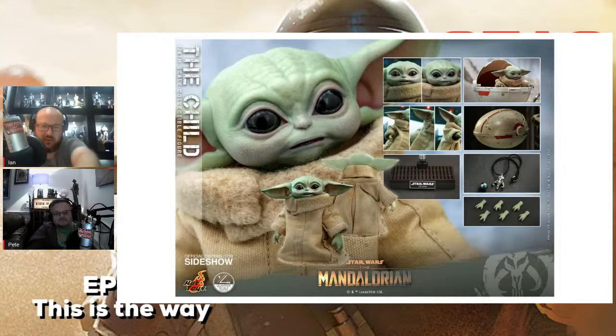Because you can look, they give you a 6 scale base. Yeah, one of the old New Hope bases sprayed black. Yeah. So I don't quite know why you would want that on its own. To be fair, it's a bit of an odd one because it works perfectly if you've got Mando, but I'm not quite sure why you'd want it on its own. But it's an option. It's there.